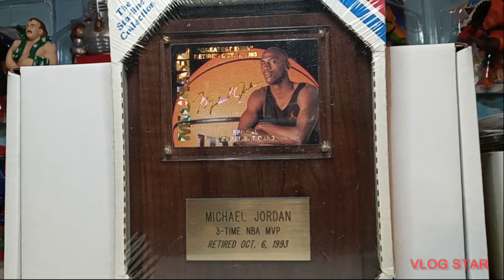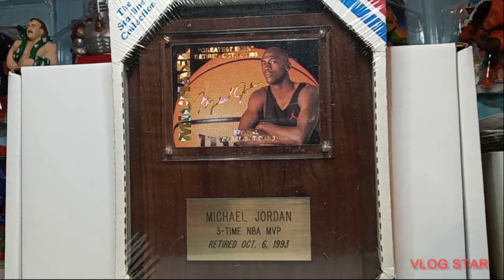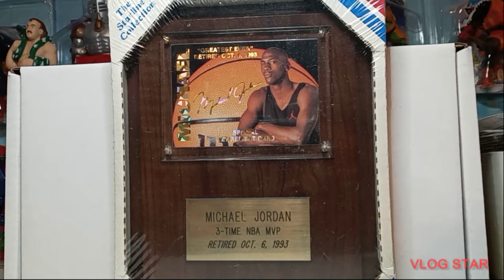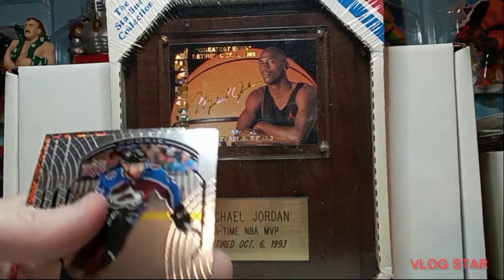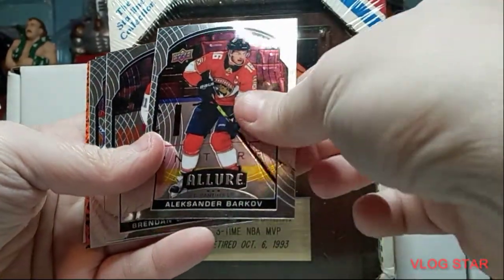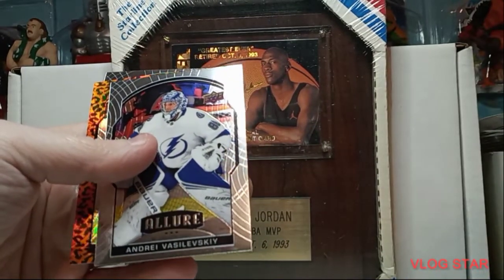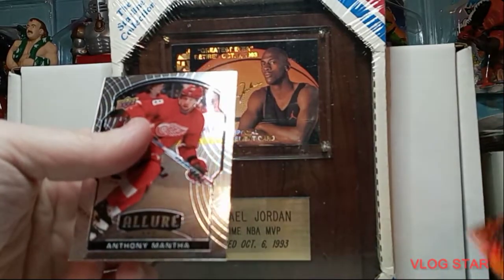All right, we got our last pack here. Let's see what we get in this one. I think you're supposed to get two short prints per box. Let's see here. Get it open. All right, we're on our last pack. Martin Kaut. Alexander Barkov. Brendan Gallagher. Andrei Vasilevskiy. Gabe Vilardi. And Anthony Mantha.